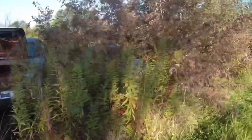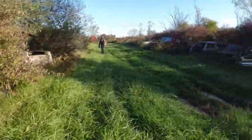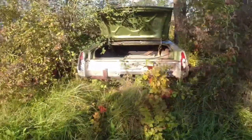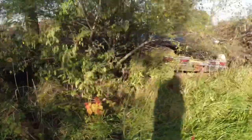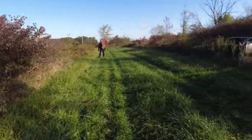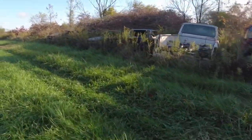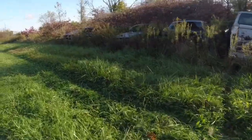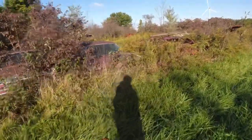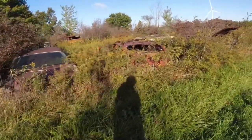Let's see what we got going on here. More beauties on the other side of the road, folks. Wow, big old Chrysler. I always wonder how many titles they actually have on file for all these things, or if they even do. Wonder where that is. Let's keep looking.